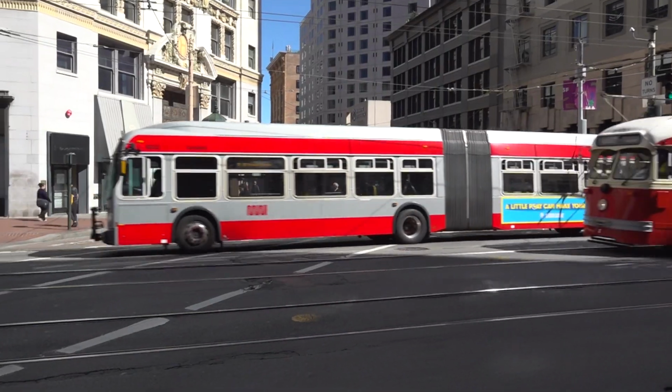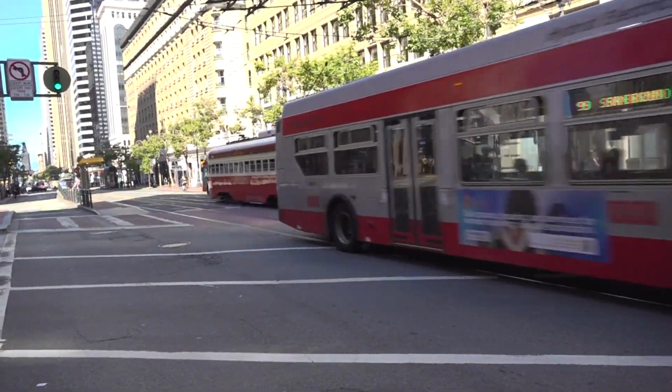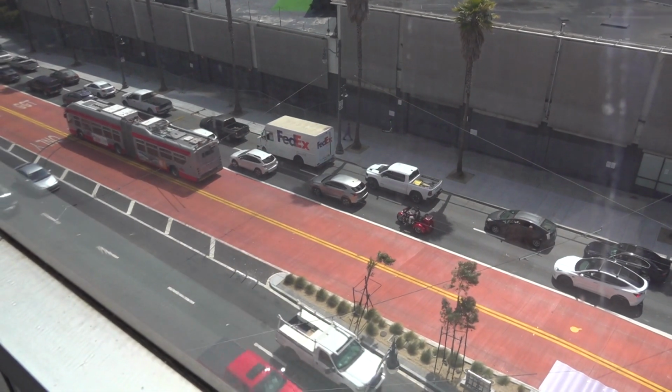We've got 30 more miles that are in planning right now, and we know that that's going to keep going at a fast clip in the years ahead. And our goal in San Francisco is to be a leader in transit priority. We'd love to be the Copenhagen of bus transit priority in the future.